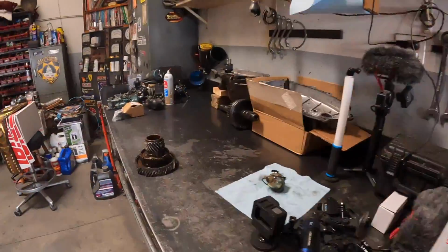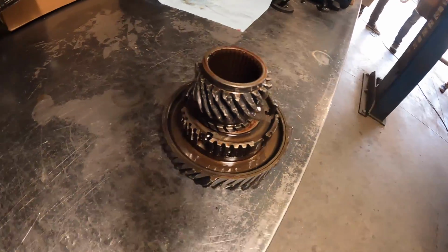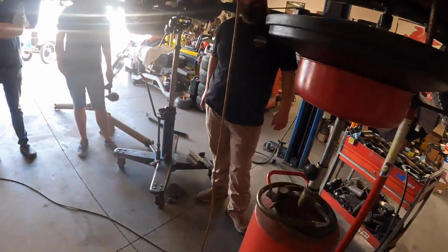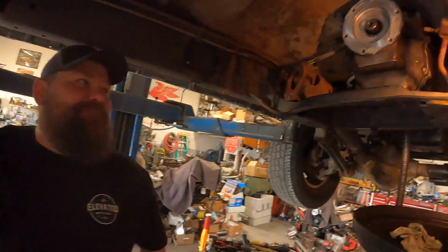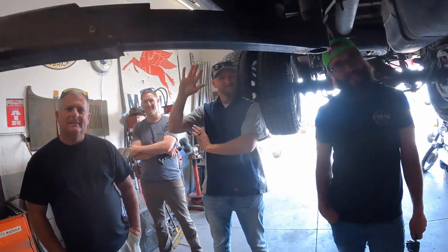All right, new day in the shop. I've been out here working since about 8. I got that 5th gear nut out for Scott over here at Elevated. He's all proud that he didn't blow it totally up, but we got a whole shop full of people.